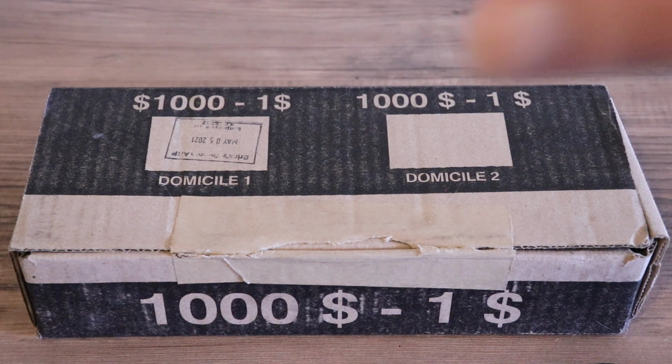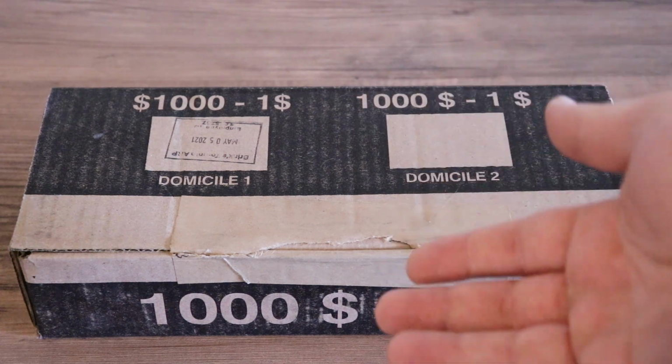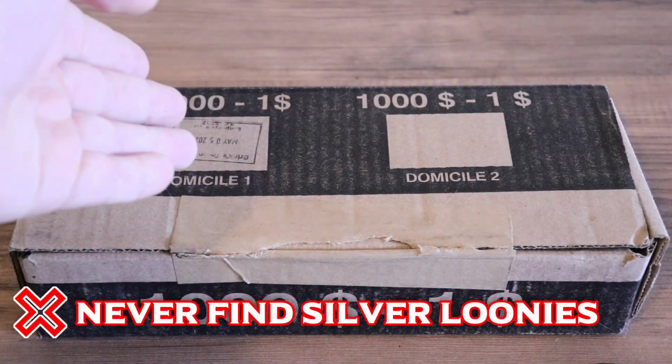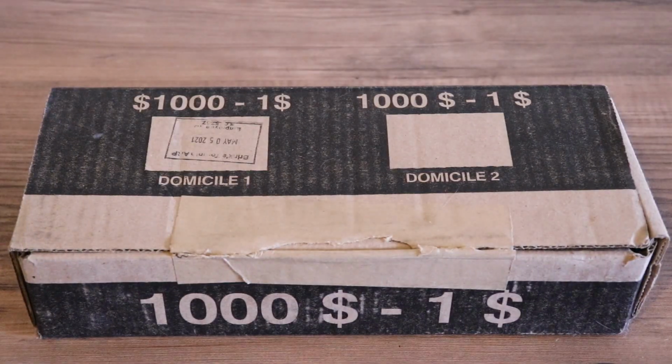Now the last thing that really sucks about hunting loonies is that you will never find one that is made of silver while you are coin roll hunting. Now they have made silver toonies in proof sets. They've made silver 5-cent pieces. I don't believe they have made silver pennies in any proof sets. They may have made silver loonies and pennies individually for certain years, but it is very rare that people are ever going to toss those into circulation, and if they do, it is going to be a unicorn.